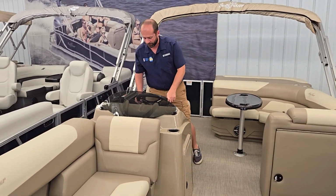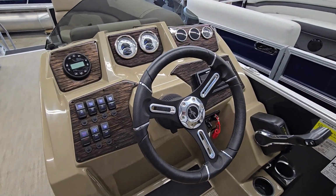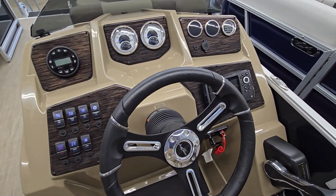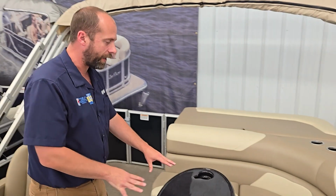So we have this nice fiberglass helm. We have tilt steering. We have a Humminbird Helix 5 fish finder, depth finder, as well as a Bluetooth stereo. Traditional L-shaped seating here, along with a nice table.